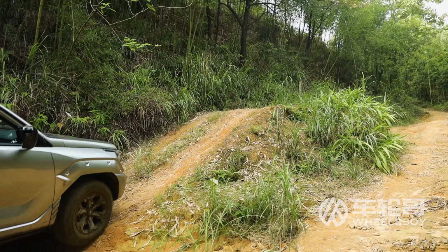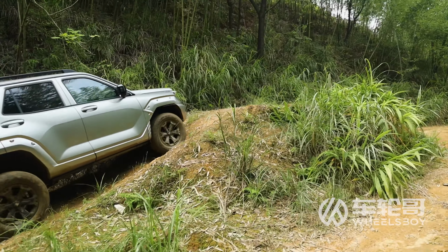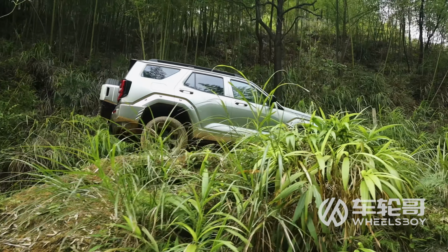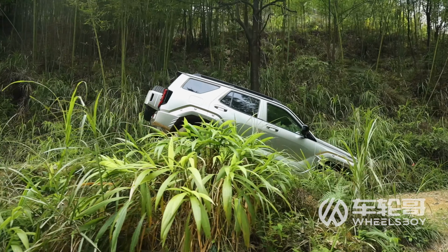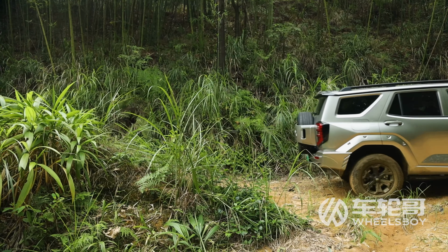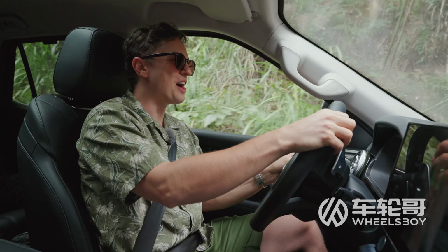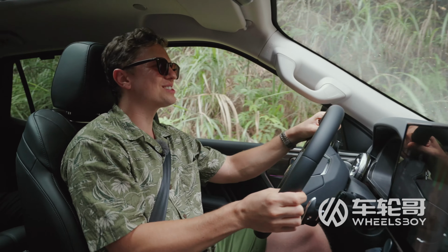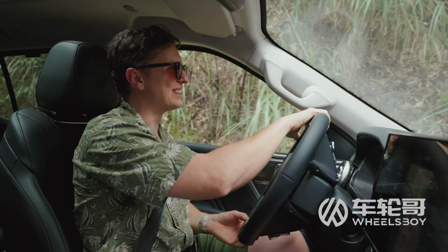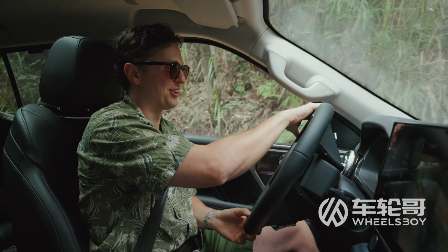All right, now we're approaching a pretty terrifying looking mound here. Try to keep the wheel pointed in the right direction. That was drama-free. That was steep enough that the car's parking sensors were going off, telling me that I was about to run into something, but from the driver's seat, it really didn't feel very hard at all.